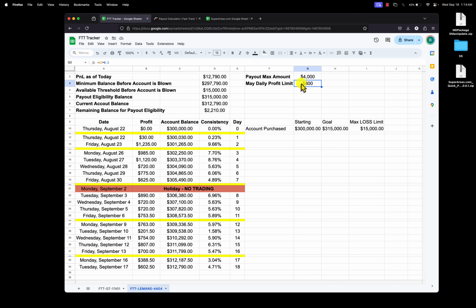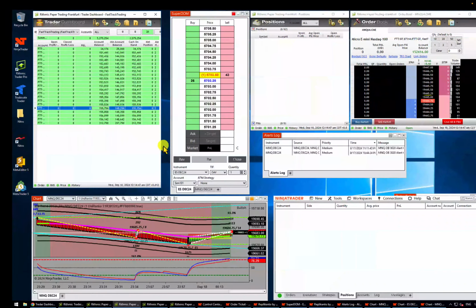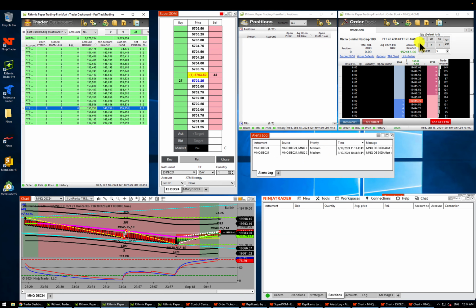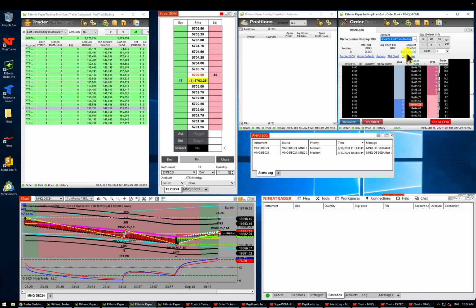So now I'm keeping it around $800, or $500 to $800 is my goal on this account. So how did my account start? I got 300,000. My goal was 315,000, and my max loss limit was 15,000. Day one, of course, I only did 30 just to test the platform. Again, I don't use the copier here. I just use the DOM. I pick the account number, and I trade right here.